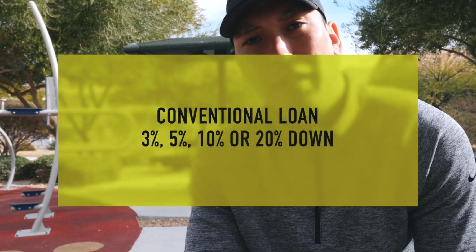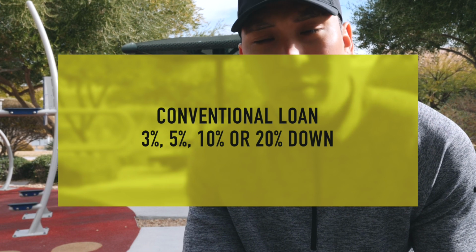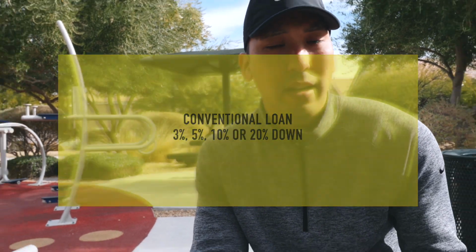Now, another type of financing you could look at is a conventional loan. So you can look to put 3, 5, 10% down, or even 20% down if you'd like to be able to purchase.